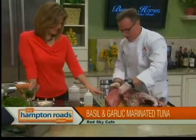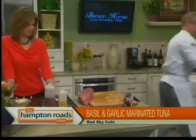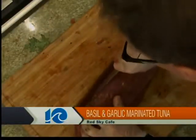The tuna's body is like an X. Why is that so dark? The reason, I'm going to put it back over in my big canoe. All right, that's the bloodline. So basically you do not eat that. So you'll want to trim that off.